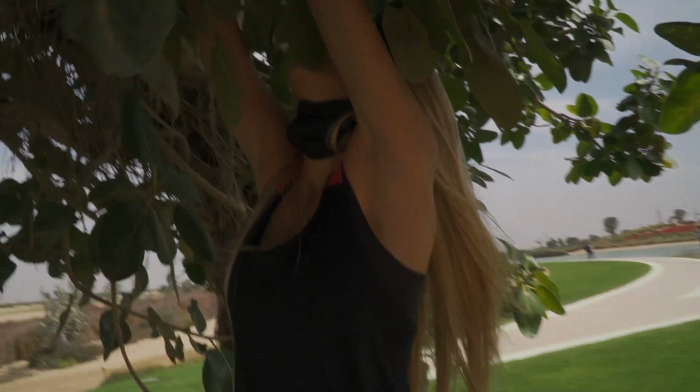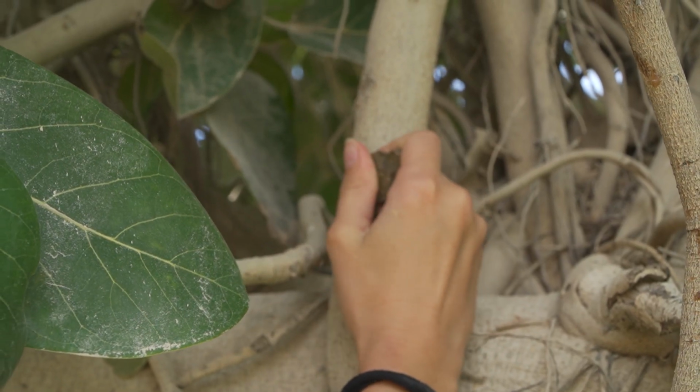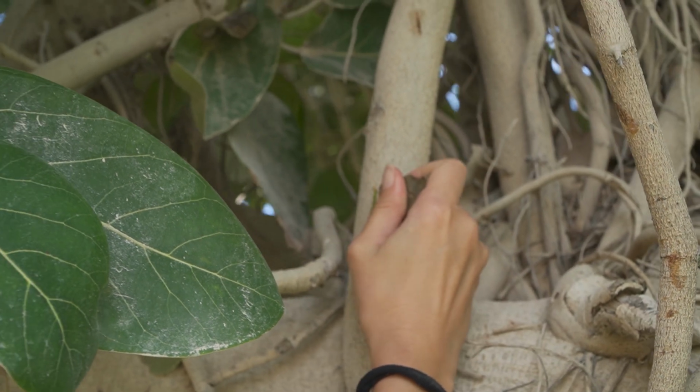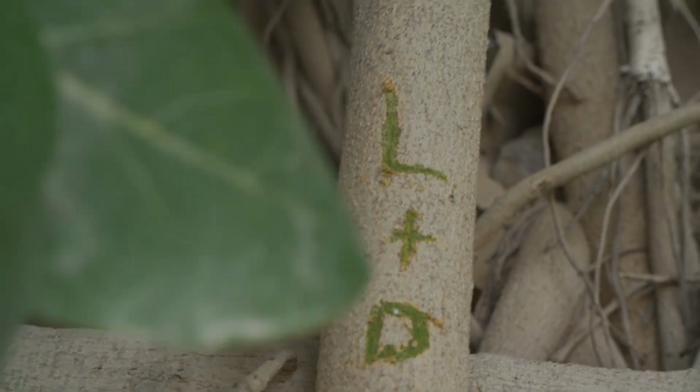Yeah, and what are you doing? I'm just leaving an L and a D on the tree. Here is Leanne trying to carve our name in the tree. Have you done it? Done.